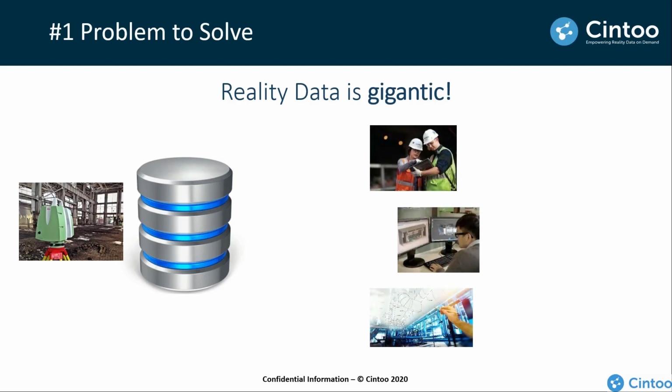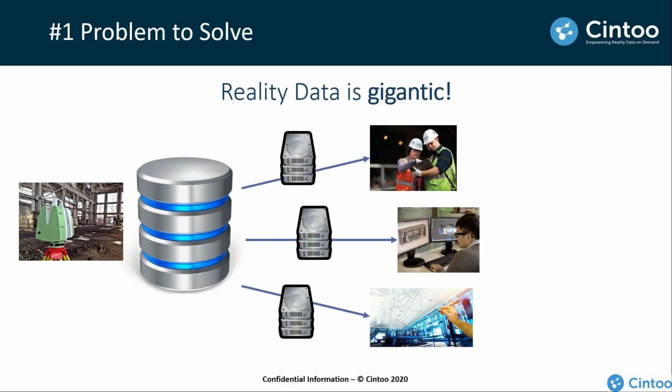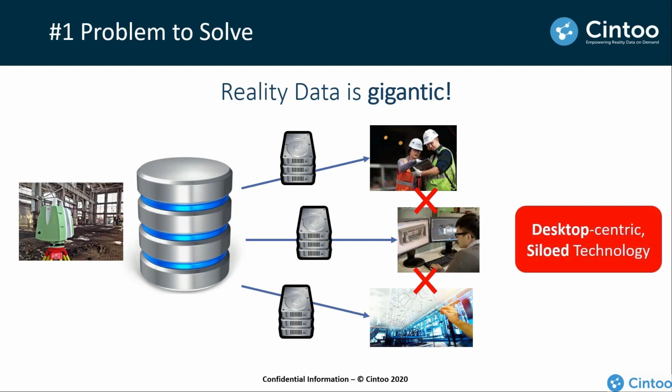So for the people that need to consume this data in their daily job, in the field, or in the office, there is no other way today than to ship a physical device, such as a hard disk, to these individuals. The result is that this data only supports a very desktop-centric workflow that creates data silos. Not only silos within companies, but also silos with subcontractors.